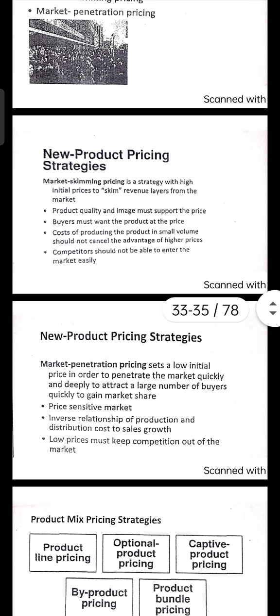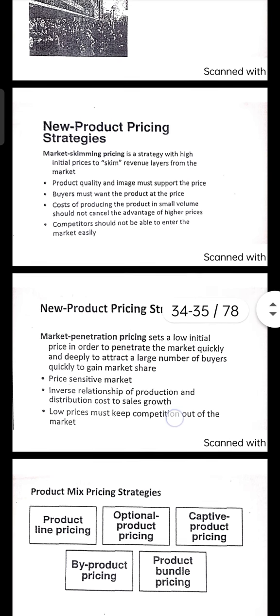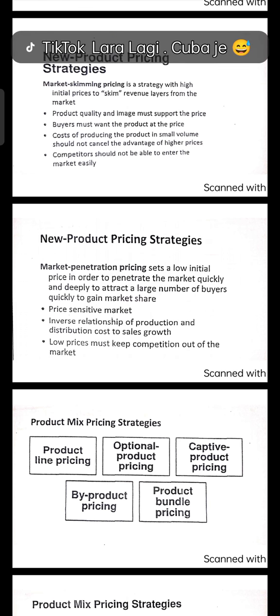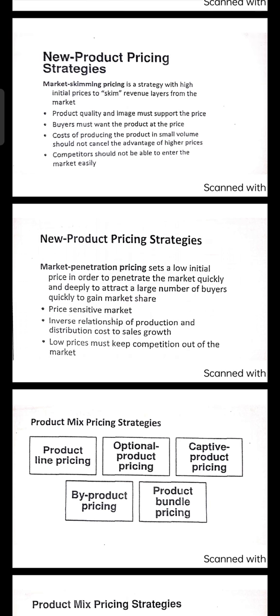Then let's see the other pricing strategy, market penetration pricing. Market penetration pricing sets a low initial price in order to penetrate the market quickly and deeply, to attract a large number of buyers quickly and gain market share. So it sets the price for a price-sensitive market. It has an inverse relationship of production and distribution cost to sales growth. Low prices must keep competition out of the market.